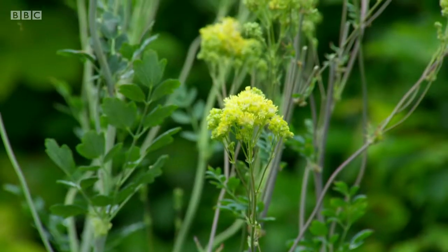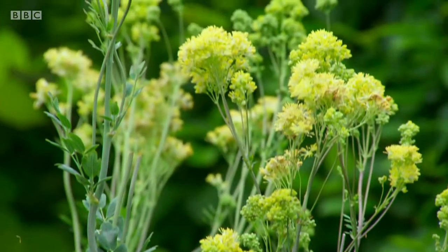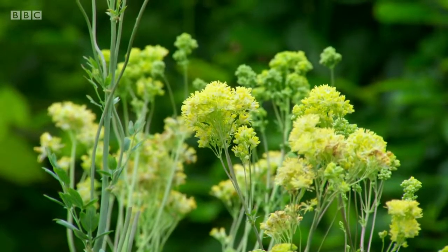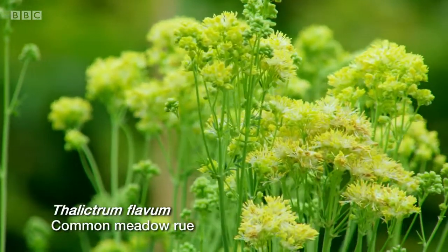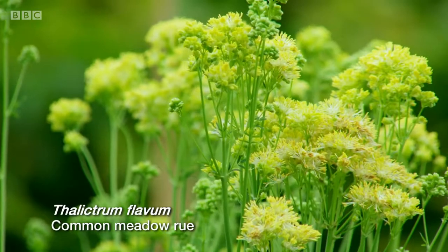I love thalictrums, and we have a few here at Longmeadow. This one, Thalictrum flavum, is by far the most dominant because it pops up like a weed and has these lovely glaucous leaves and then this lemon yellow cotton-headed flower.